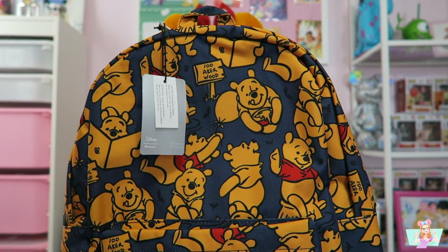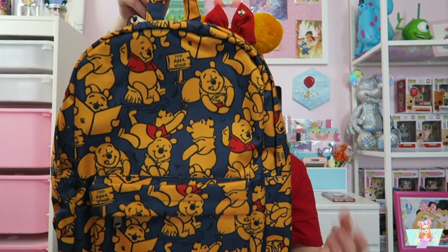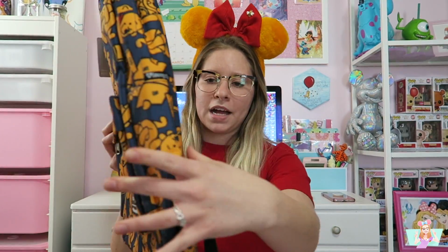So this is the backpack that I picked up for myself. It's from Loungefly, and I ordered it straight from Loungefly's website. And it is of course a Winnie the Pooh design. My only beef with Loungefly backpacks is that they don't have the little drink mesh holders on the side. It literally drives me nuts because I always have water on me at the parks at all times. I always have water on me personally, in everyday life. Like right now, I have a bottle of water next to me just because I drink water so often. Having the easy accessibility of being able to pull it out of the side pocket and drink it as needed, that is my only beef.